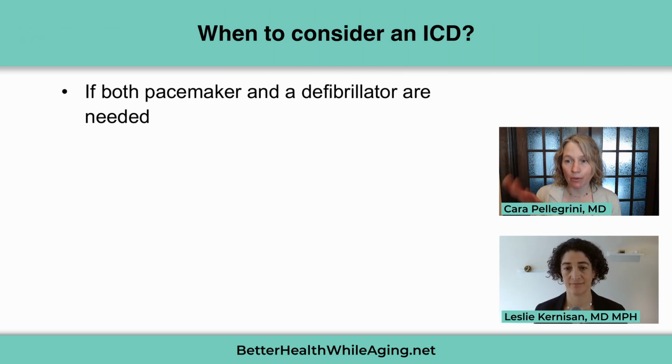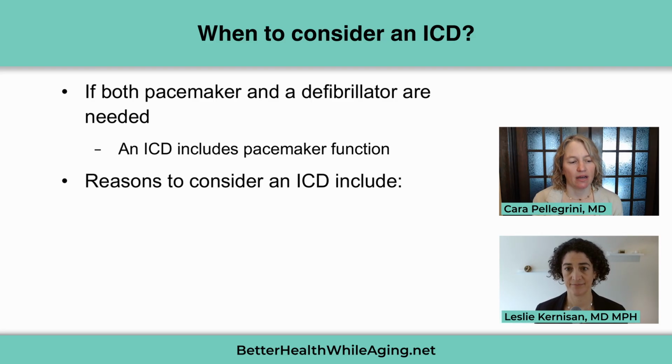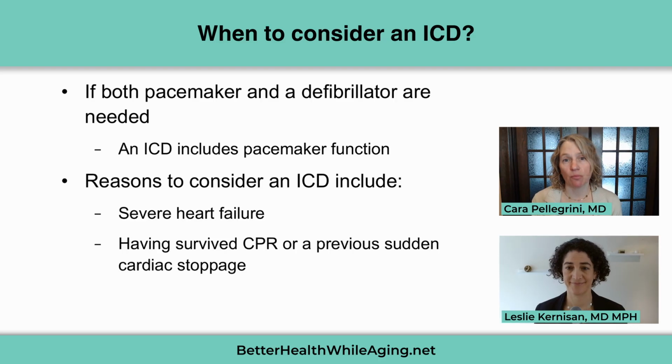So if someone needs both a pacemaker and a defibrillator, the defibrillator is all of that combined into one. But again, someone with heart failure, or someone who's had a previous sudden cardiac death that they were resuscitated from, or who has had this ventricular tachycardia, could get that ICD without necessarily having had bradycardia as the reason.